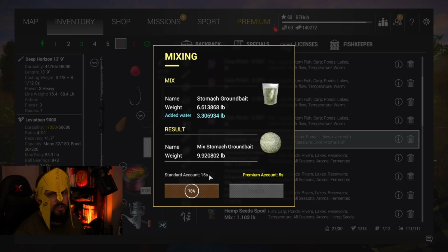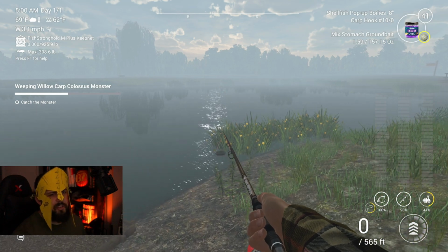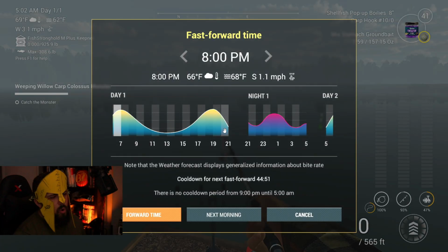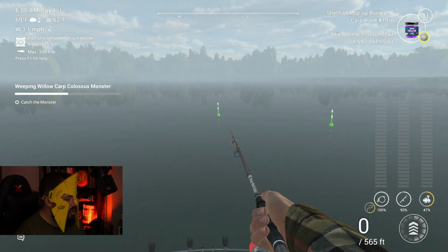As you can see, we're mixing our ground bait together for our PVA bags. This'll be good for one day, so we better make the most of it. Bo did tell me that we needed to fish at nighttime because it's a Halloween thing, but I'm Spartan Bow, and I can do whatever I want. Let's of course switch to the best time to be fishing, which is right now. So let's go ahead and do that, and then get ready to throw these out.